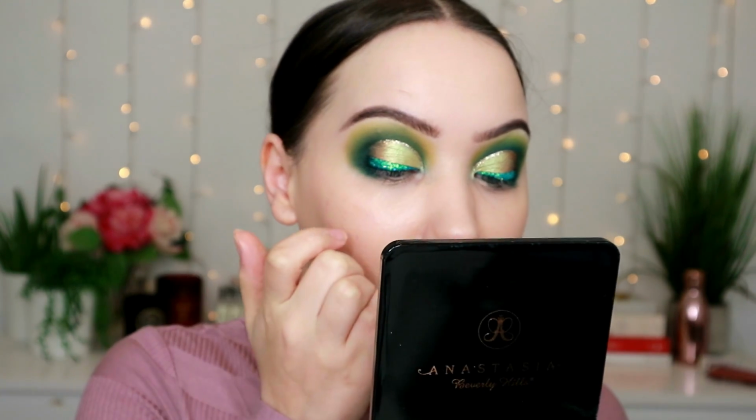So that's blended in really nicely with a sponge. It's evened out my skin tone pretty well. And it's got a real nice dewiness, which we were hoping for, of course. Oh, just got a little loose hair.